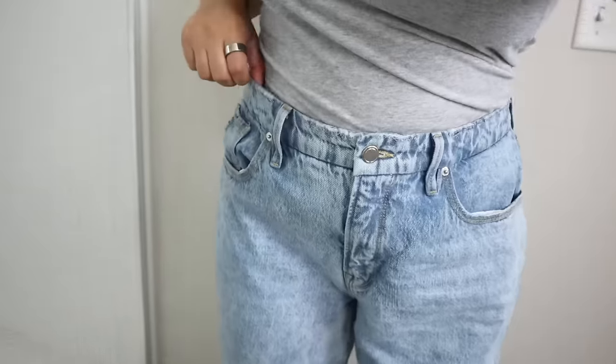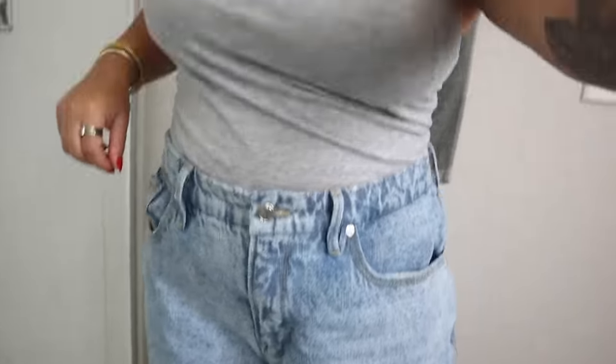Outfit is super, super easy and simple today. It is disgustingly humid and hot out, so I just wanna be comfortable. So I'm wearing this tank with a built-in bra from Primark, I wanna say, and then my Good American jeans. I know you can't see them. But yeah, just some loose baggy jeans.